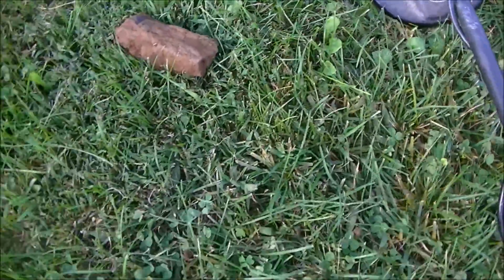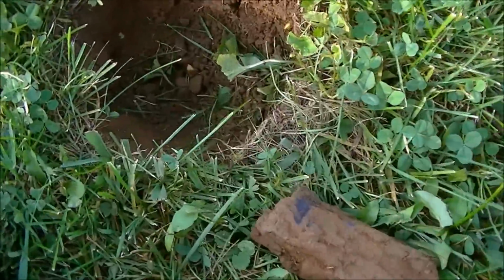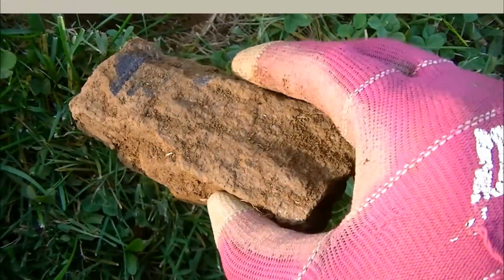Huh, it isn't really giving off much of anything right now, but you can see the pinpointer reads it. And when it was in the ground, it was peeping a little bit. It was like a faint nickel tone. There's nothing else in there. But that's it, lump of coal.